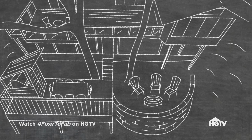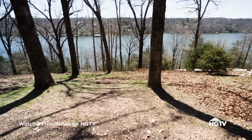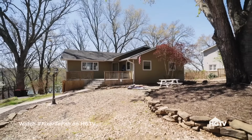And then you'll step down onto a terraced flat area where we'll have a fire pit, a place where her boys can have their beer. It's just a nice space for her and her family to relax and enjoy the view of the lake. We'll get the crew on it, let's do it. All right, I love it. Cool, now we gotta climb the mountain to get out of here.